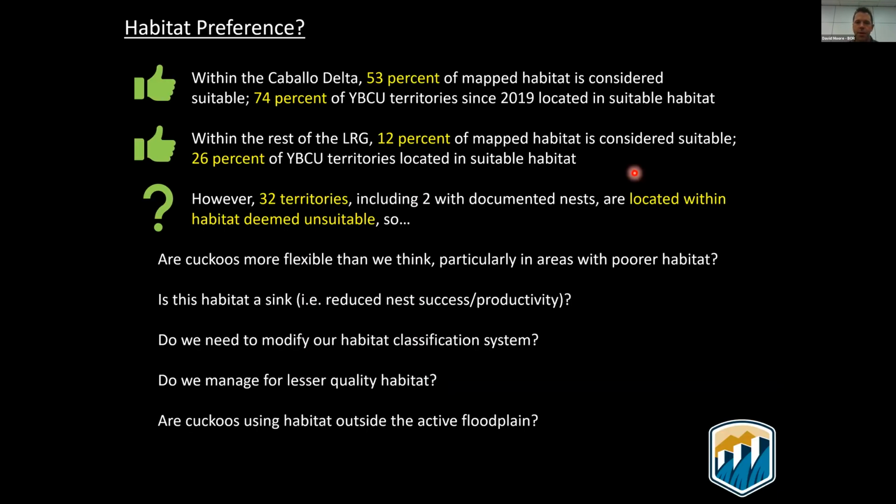So by means of summary, is there habitat preference going on in the lower Rio? And I think, overwhelmingly, yes. Within the Caballo Delta, 53% of mapped habitat was considered suitable, and 74% of the yellow-billed cuckoo territories fell within that suitable habitat.